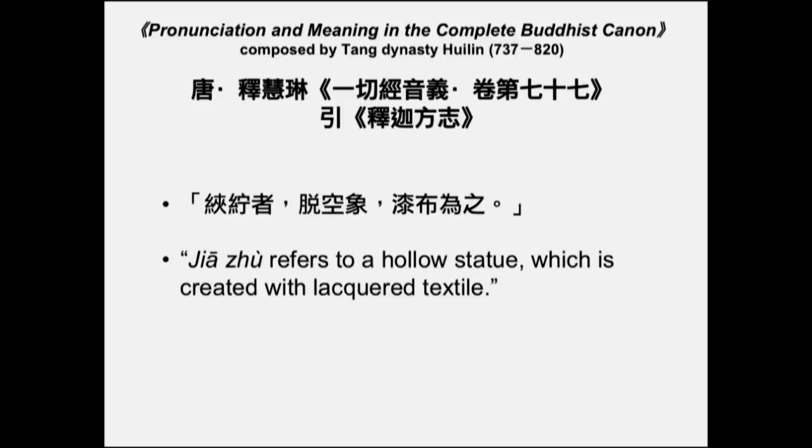We know from surviving examples that there are mainly 2 types of jiazhu, which are differentiated by the presence or absence of a core, the wood core jiazhu or the hollow core jiazhu. This is supported by the recent study at the Freer and Sackler of the 4 Buddha statues in the exhibition. Due to the complexity of terminology and the time limitations, we will not distinguish the 2 in this presentation today. We will use the more general definition of jiazhu, which is a technique that requires the application of multiple layers of textiles and lacquer.